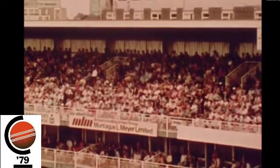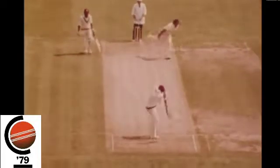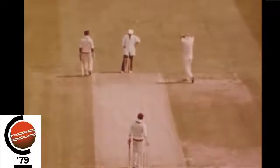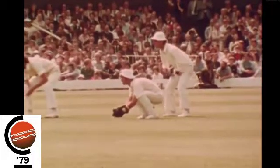Movement puts West Indies into bat. With Willis unfit, Botham opens the bowling for England. That one beats Greenidge. Good ball. Greenidge now with his partner Haynes.